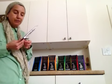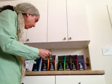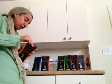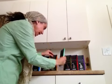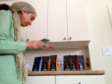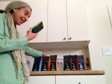Now this is also 55% cacao, so it's not as strong, but the berry gives it a nice bit of a tart flavor. I like that. Now the next one is interesting too. It's different. It has lucuma in it, and this is 70% cacao. So lucuma is an Incan superfood.